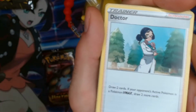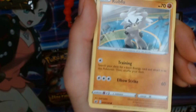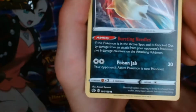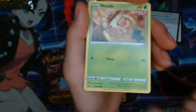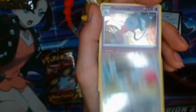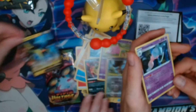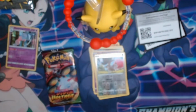Fire Energy, Dr. Celio, Peonia, Kapu, Blitzle, Qwilfish, Galarian Slowpoke, Weedle, Reverse Skwovet, and a holo. It is Hatterene. Alright, sweet. Alright, moving on.